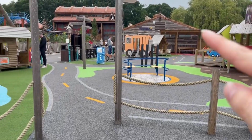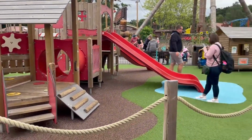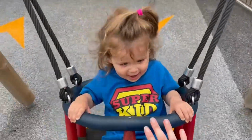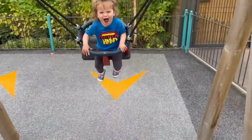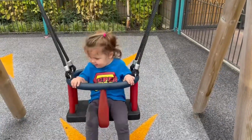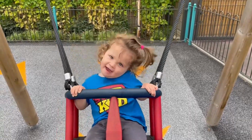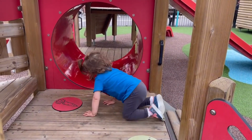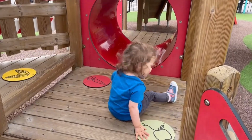Edison and Daddy just gone for a wee over there. Me and Emma are in this little cute spot. She's perked up a little bit, but she still had no nap. She had a cookie and a fruit shoot, and she seems to have had a second wind now. So fingers crossed, she carries on like this for the rest of the day. You're dancing! Emma!